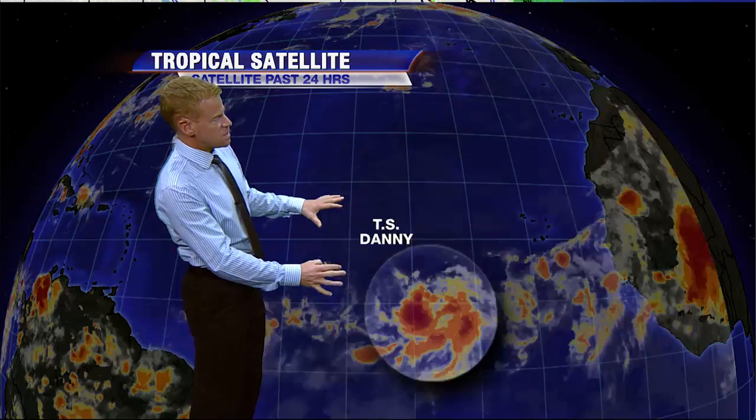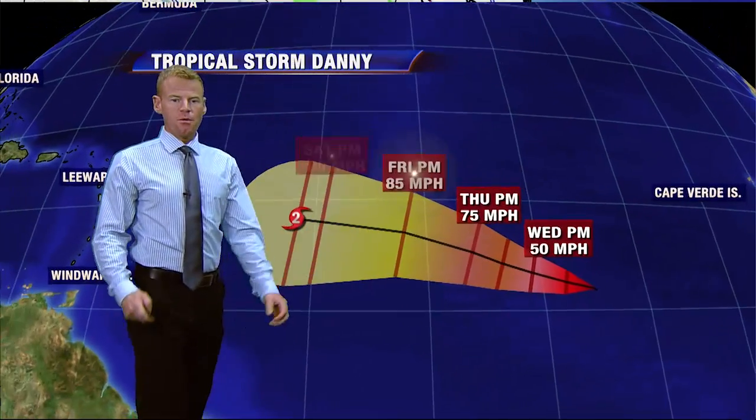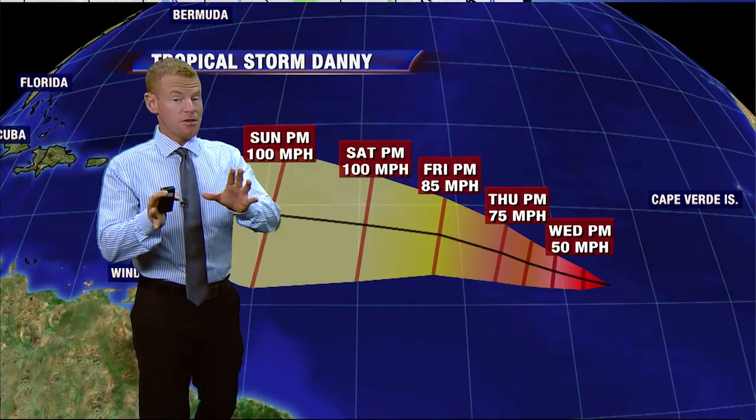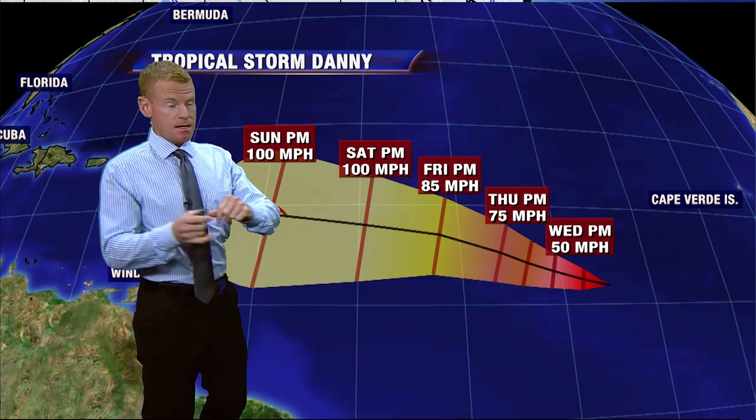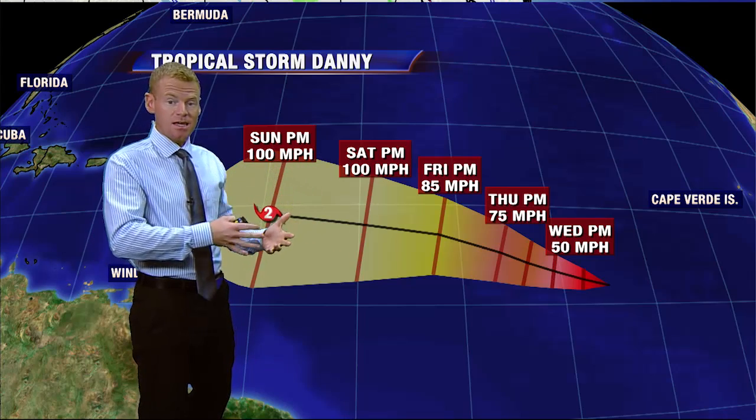It's an organized system. It has nice symmetry, decent outflow, decent thunderstorms, and satellite data suggesting we have a closed center of low pressure with winds between 40 and 50 miles an hour. Strengthening expected from the National Hurricane Center. There's your official forecast. The environment seems somewhat favorable for steady strengthening.